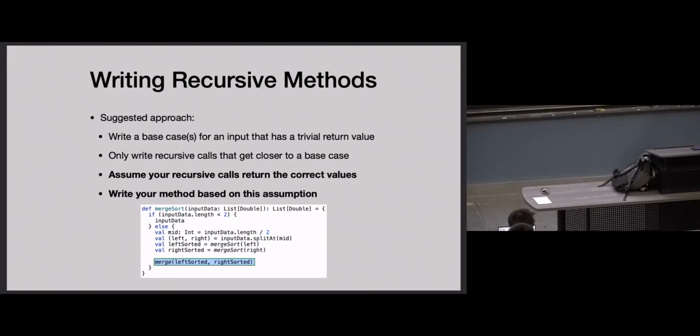So our assumption will start off being correct when these are the base case. When we have the base case, we just get lists of size 1. Merge is going to merge them into lists of size 2. And then once we have lists of size 2, merge is going to merge them, make sure it returns the correct thing, and then on an input of size 4, it's getting 2 lists of size 2, which are sorted, our assumption is correct, and then merge those together.